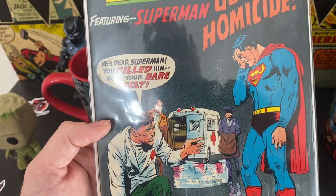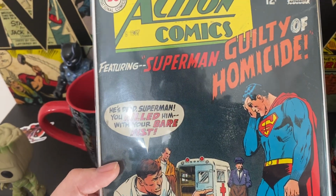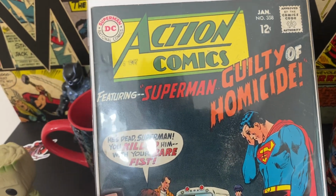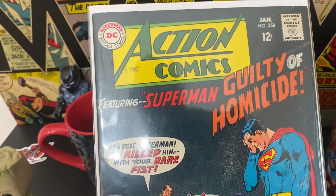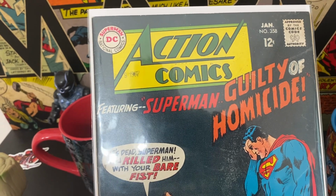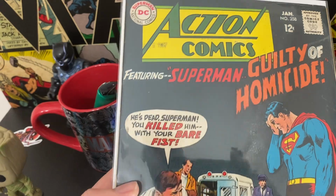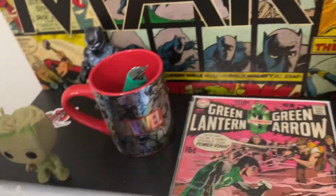And I really enjoyed this story. I read it, and definitely will be picking up issue 359 to see the continuation of this story. And Neal Adams did that cover as well. So look out for that. I may be getting that in the next haul, but who knows.